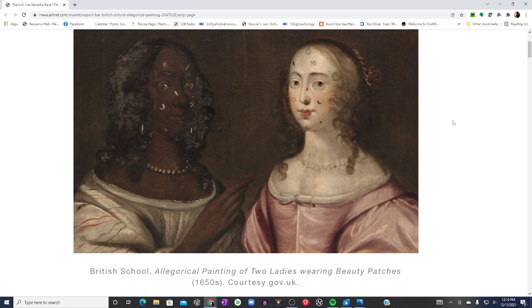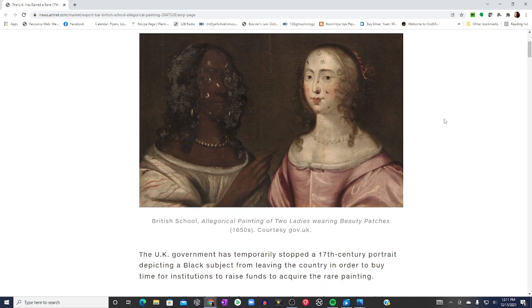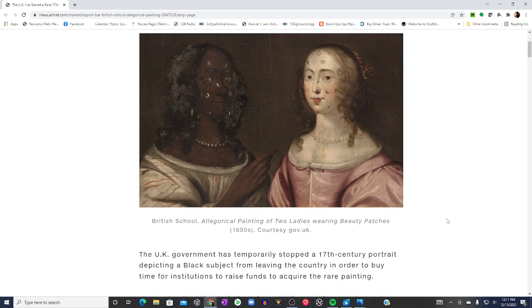According to their interpretation of the painting, they're beauty patches. And this is from the 1650s. The UK government has temporarily stopped a 17th century portrait depicting a black subject from leaving the country in order to buy time for institutions to raise funds to acquire the rare painting. So do you all understand how the history was buried and whitewashed?